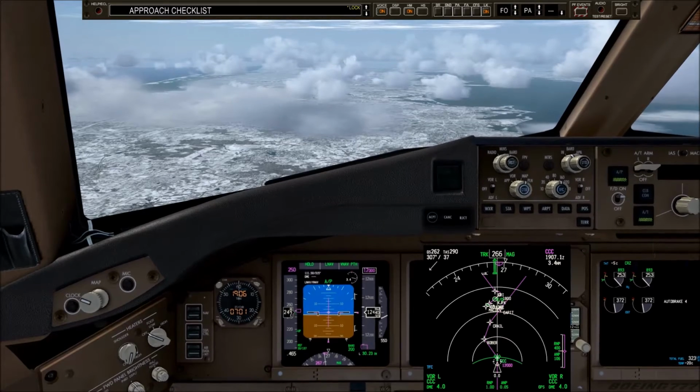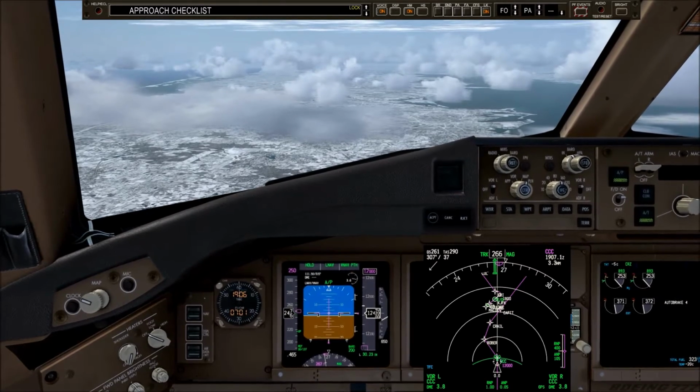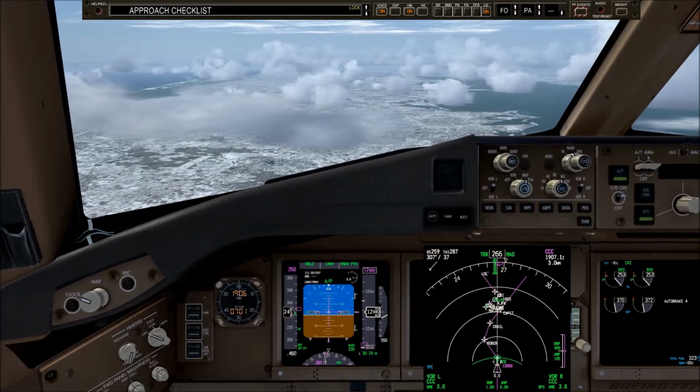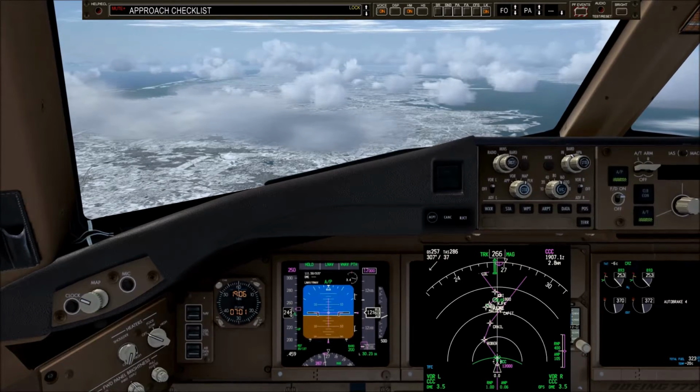Picking up 859, wind chill reverse 12 Golf 190, and return right 1. Clear line 31 right, Air Canada 859.